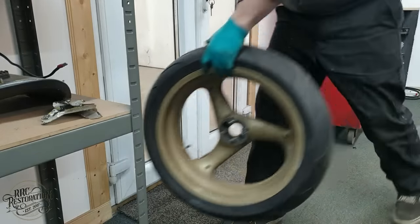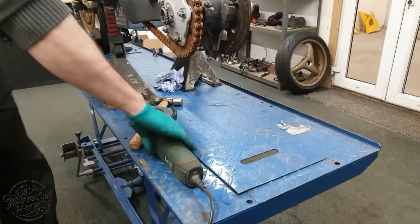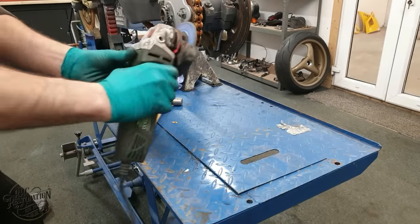With all the engine work now done, apart from the service items, which I'm leaving till later on, I can now make a start on the brakes and suspension.